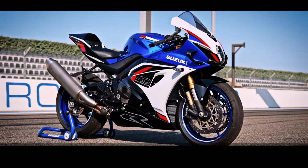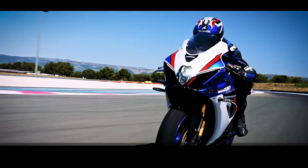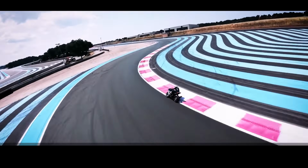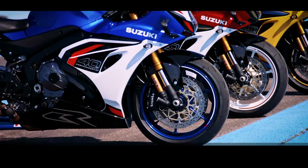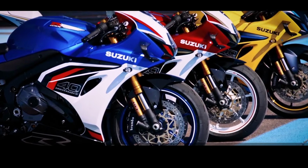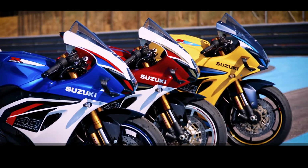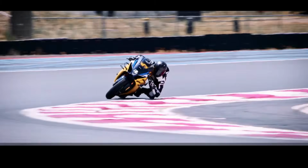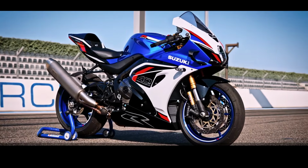First things first, the visuals. To mark 4 decades of pure performance, the 2025 GSX-R1000R drops with 3 absolutely stunning 40th anniversary special liveries. We've got the classic Pearl Vigor Blue / Pearl Tech White, that iconic Candy Daring Red / Pearl Tech White, and a bold, nostalgic Pearl Ignite Yellow / Metallic Matte Stellar Blue. Each one is a direct nod to legendary GSX-Rs of the past, adorned with special 40th anniversary graphics on the fairing, fuel tank, and even a retro R logo on the belly pan. Even the seat and muffler proudly bear the GSX-R branding. It's a beautiful blend of heritage and modern aggression.